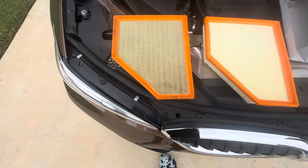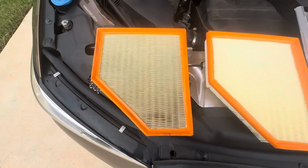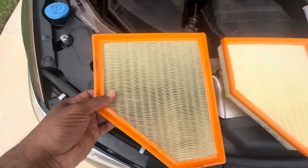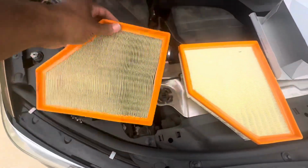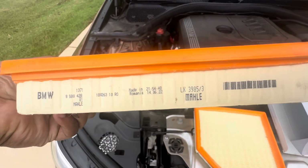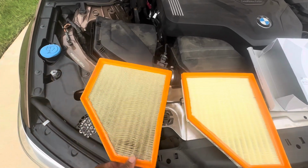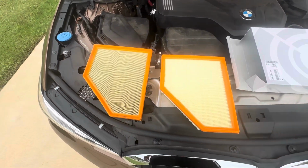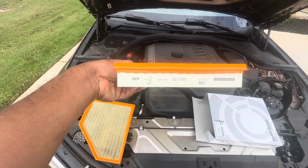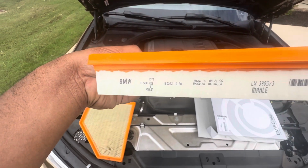So this is the old filter. This new filter, as you can see, it was about that time to change this filter. This right here, that's the part number. Now you can find this filter online. I think FCP Euro has it, about $48, $49, but of course you gotta pay for shipping. This is the new filter, right there.